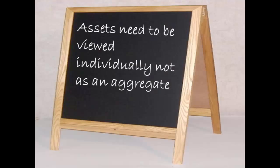Another consideration with the aging infrastructure picture is that we want to view our assets individually and not as an aggregate. We don't want to think of our system as a monolith, all one and the same. We didn't put in our systems that way, at least not for most systems. We usually put them in over time: pieces of pipe, parts of our treatment system. We may have added wells or tanks.